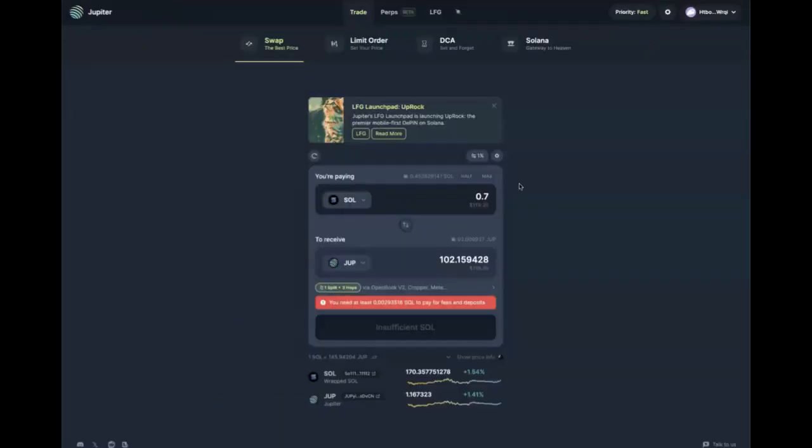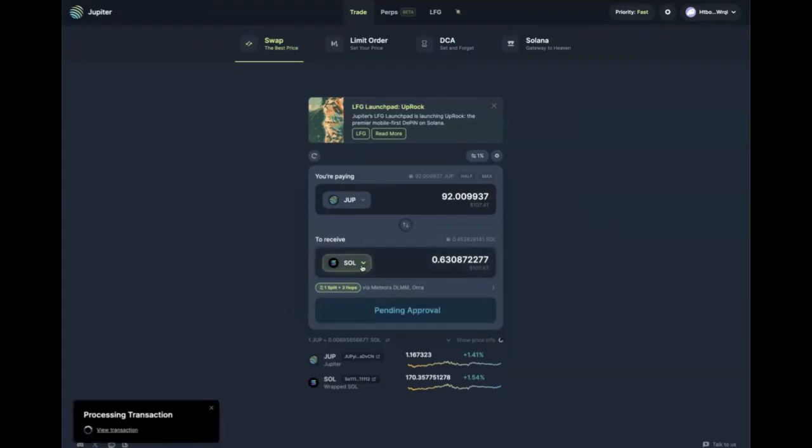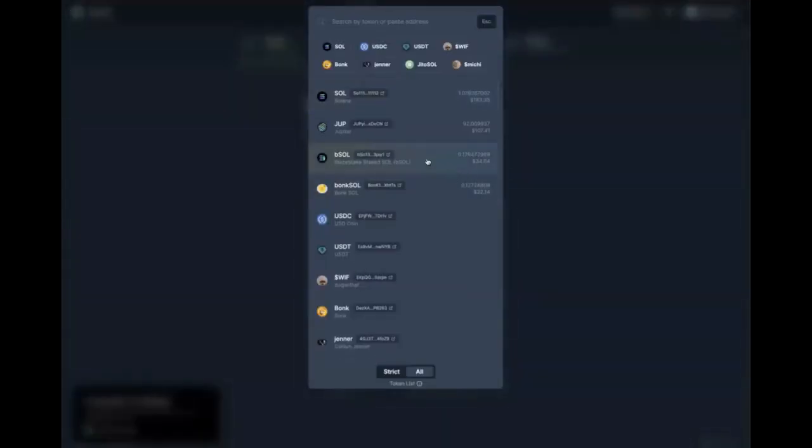So let's say I don't want it anymore. I want to sell all of my Jupiter. I only have 92 now because I staked the 10. So I'm going to sell it back to Solana. You can also buy all the meme coins that are trending right now, and meme coins, very stupidly, but make some money. So you can buy Bonk, you can buy Dog with Hat, you can buy Michi, you can buy Jenna coin. It's like a casino here. Do your own research. It's pretty degen with a high risk, like a casino.